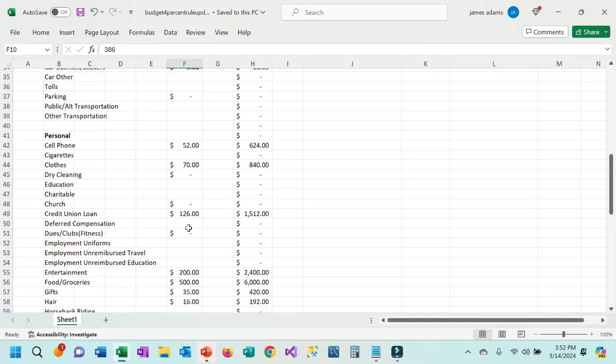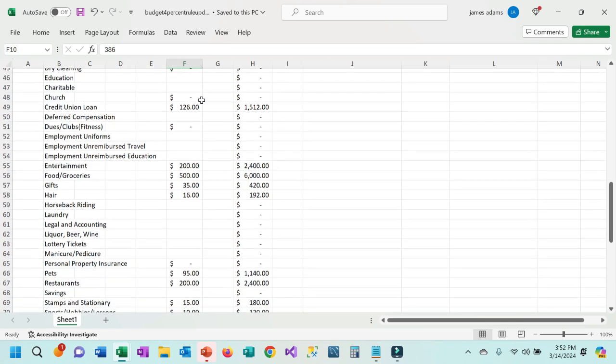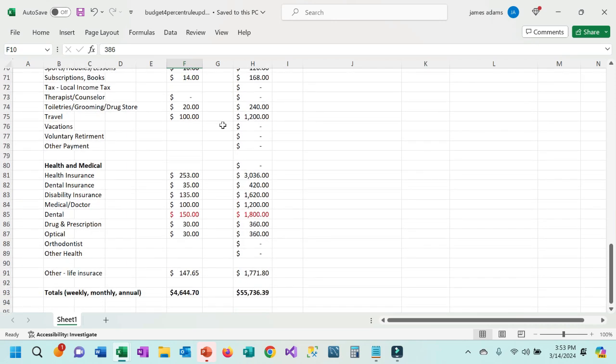I try to keep track of these and update it. I've also used more complex tools, but I find this works out pretty well for me. And it's fairly accurate. So, I list all the different things: restaurants, pets, food, travel. I even have dental insurance. I have medical doctor, what I'm paying health insurance wise.